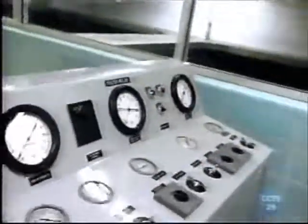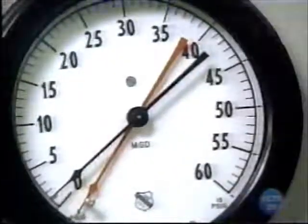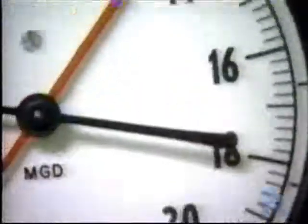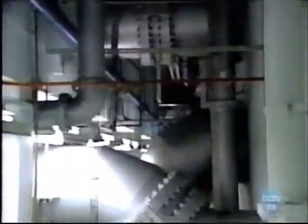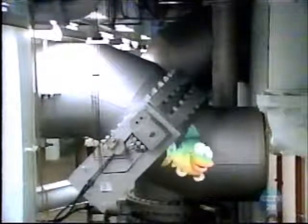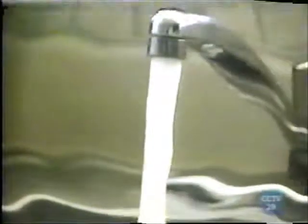This is a treatment plant. Different treatment processes are used around the country depending on the quality of the source water. But all treatment plants operate on the same general theory. The raw water is pumped into the plant, screened for large objects, leaves, sticks, whatever. Chemicals might be added to disinfect and clear the water. The water is filtered. Sometimes chlorine is added, and soon the water is running clean and clear into your home.